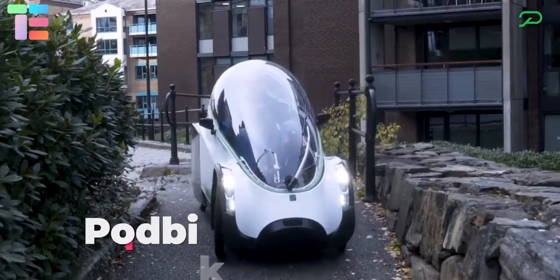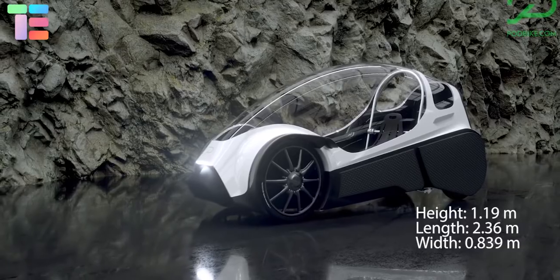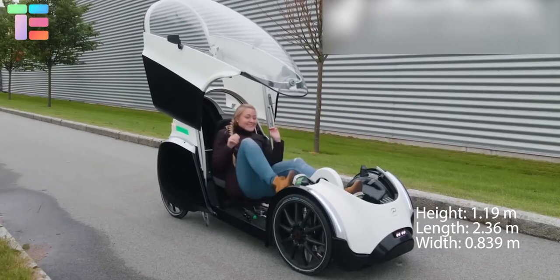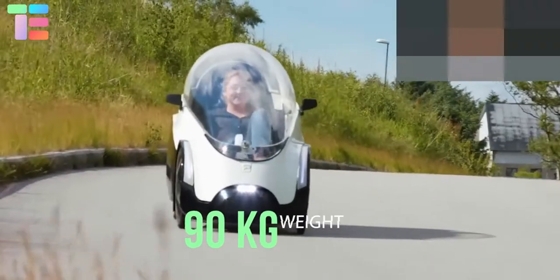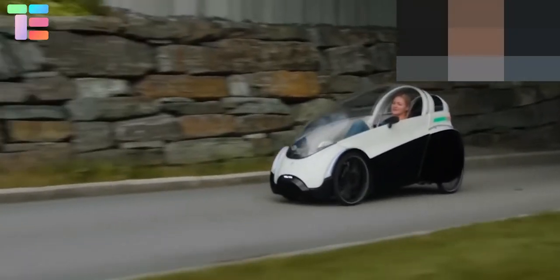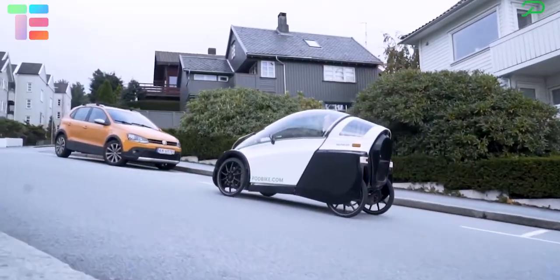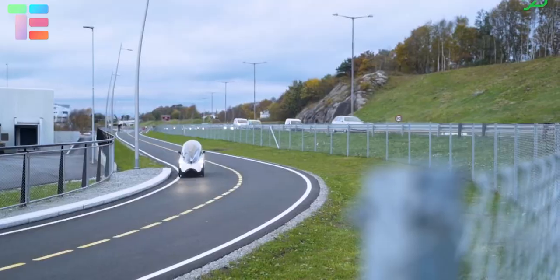Podbike. It's a 4-wheeled electric vehicle, 1.19 meter tall, 2.36 meter long, and 0.839 meters broad. Weight of this vehicle when it's empty is around 90 kg, and 200 kg is the maximum weight for a rider and their staff. 3 motors are employed, 2 of which serve as electronic transmissions and 1 of which serves as an assistant motor and electronic brake.